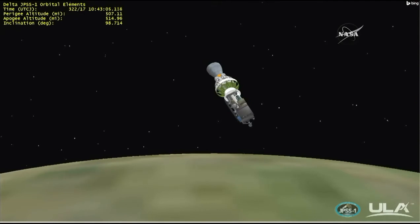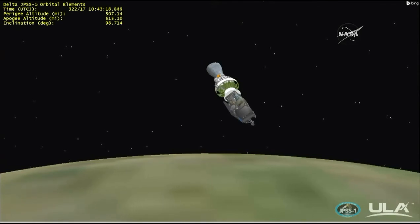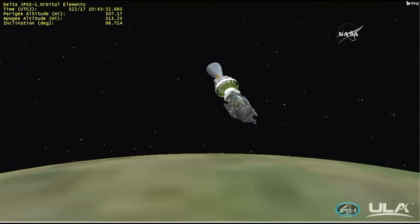And 2 minutes remaining until separation. And now passing 56 minutes into flight. In approximately 1 minute, we will see the separation bolts fire, followed 30 seconds later by final spacecraft separation.